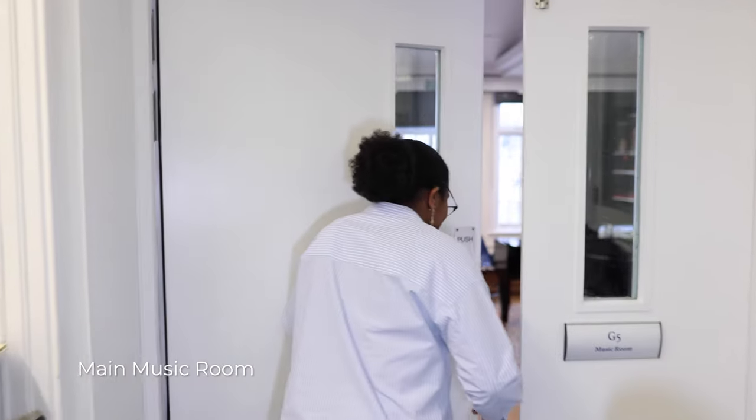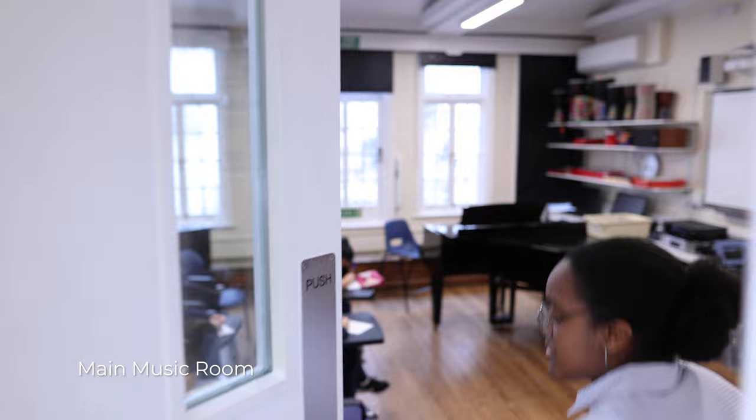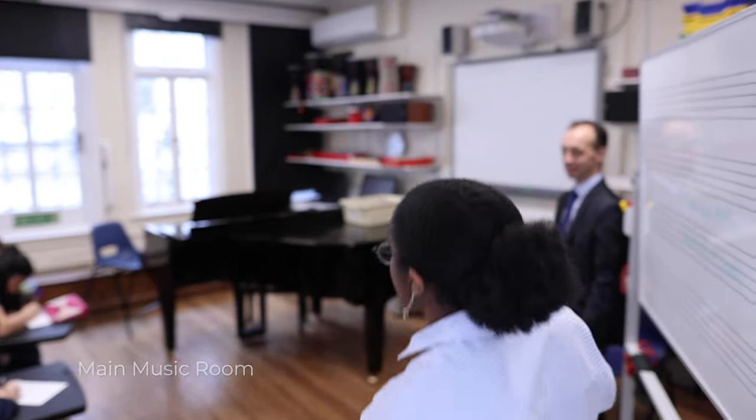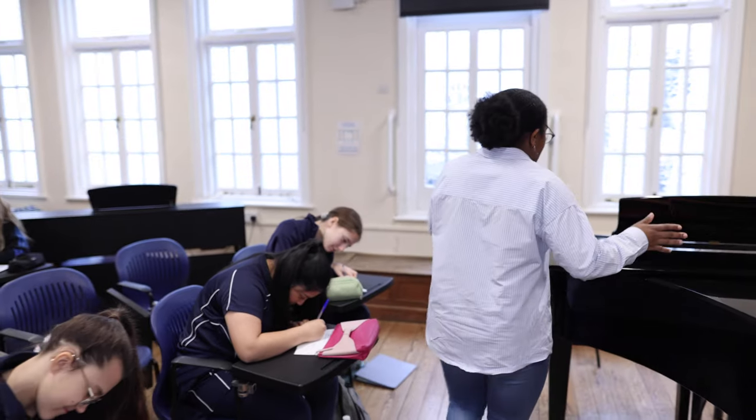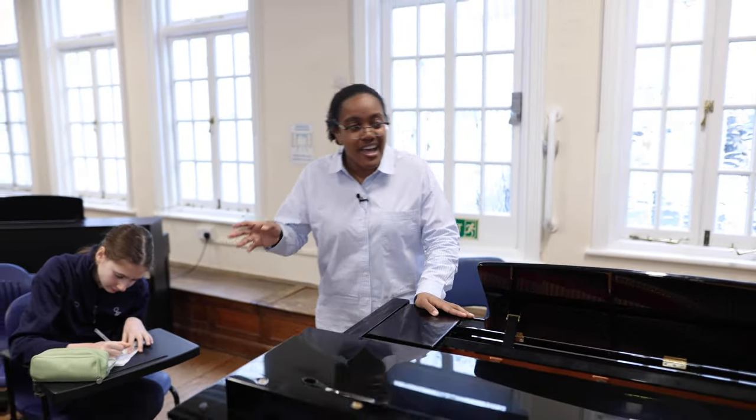This is the music room. So here is usually where music lessons happen. As well as that, we have musical clubs in here like Songwriting Club, QGs, Friday Singers.